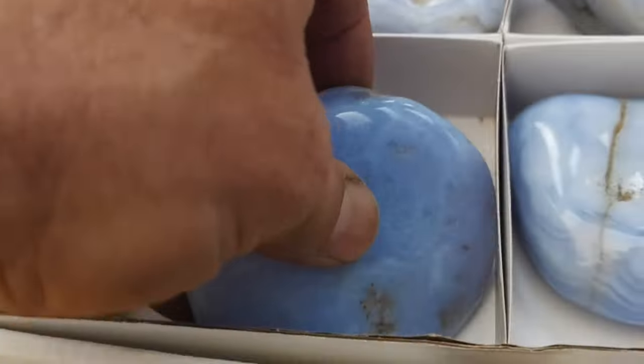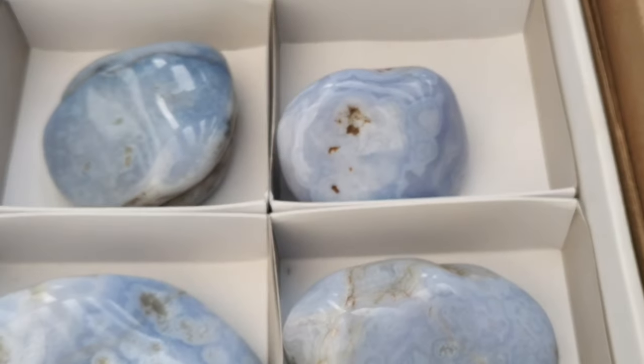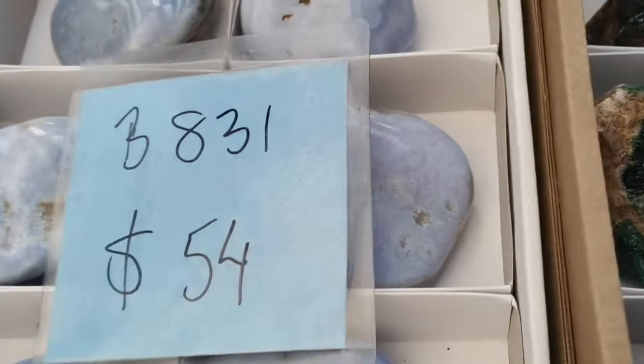Very nice flats of polished blue lace. It's going to cost $54 for the 6, and that is flat 831.